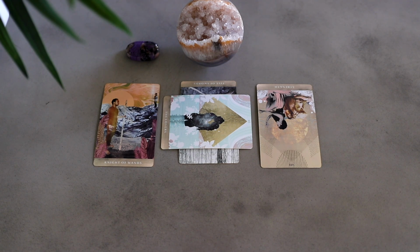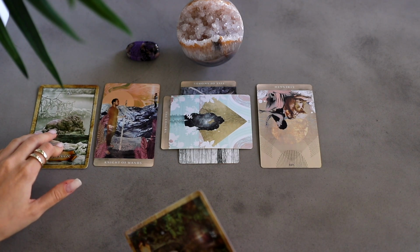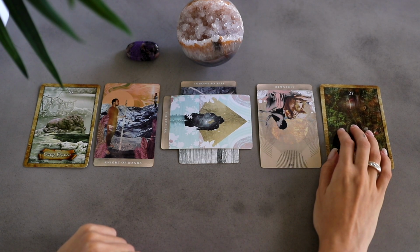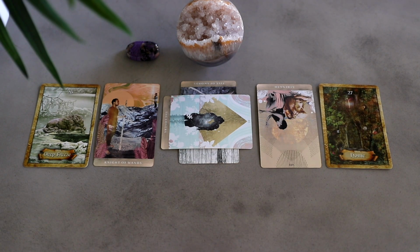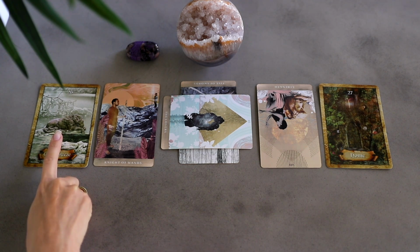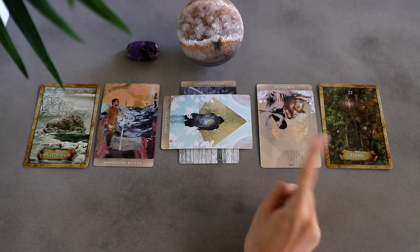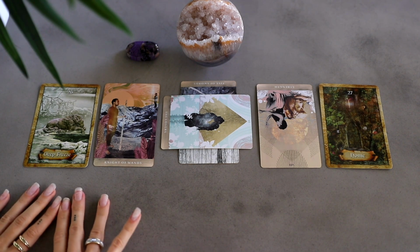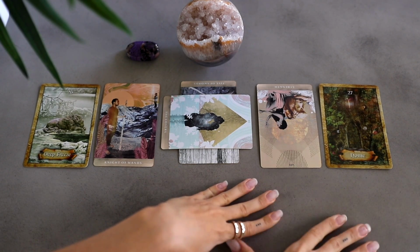So let's see our next two cards. We have Deep Freeze, and then we have Home. So the Deep Freeze card is making me feel like you feel stuck right now. You feel like something can't move forward. And it's very interesting because we have a lion on this card, and strength over here is with a lion, and when we're trying to tame the lion. And so your lion is frustrated because you feel like you cannot move forward. You feel frozen. You feel stuck. You feel like you cannot move towards your goals.